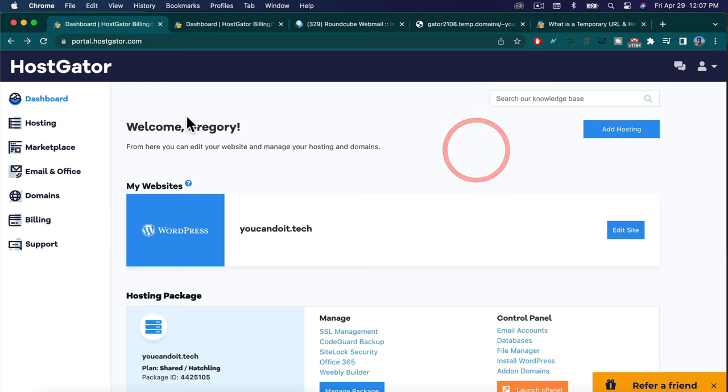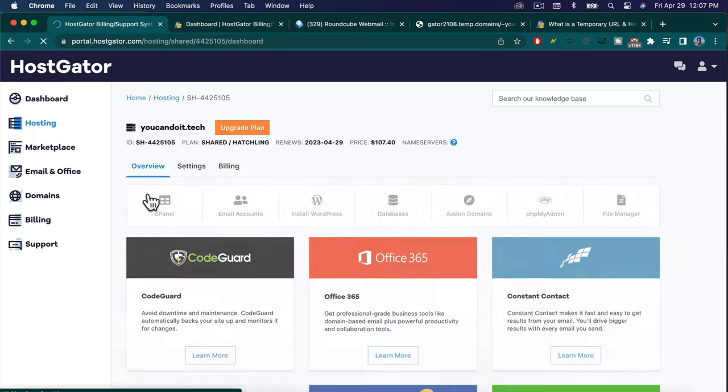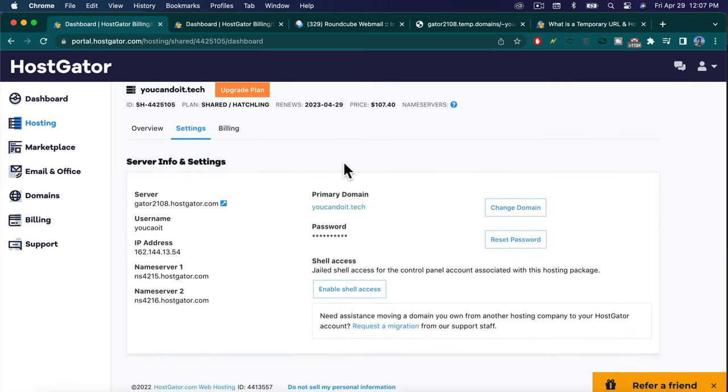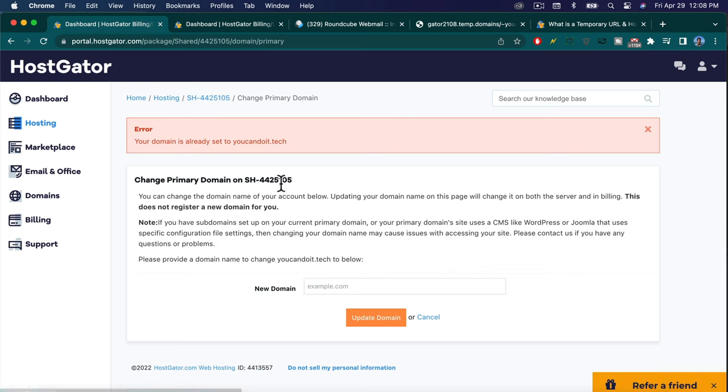Okay, so we're just going to go to hosting from our portal. Then we want to get to settings. So let's click on manage. And here's settings, click settings. And then we're going to click on change domain. And I'm just going to go ahead and write in our domain name again. So we're going to write, you can do it.tech, just to make sure that we have it in there correctly, because some of you will have something different, and update it. Okay, it's just going to say, you've already done that.